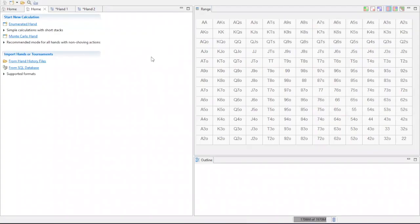Okay, so this is HRC beta. This is the updated version of Holdem Resources Calculator. It's significantly better than Holdem Resources Calculator and other preflop solvers. And the most significant difference is it takes postflop equity realization into account.